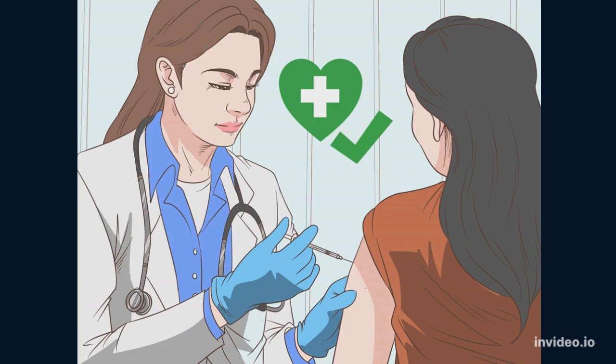Get a screening test for a panel of STIs. Most prenatal care providers automatically screen their patients for certain sexually transmitted diseases, but if you are unsure, it is best to get tested. Ask your healthcare provider to test you specifically for a variety of STIs.